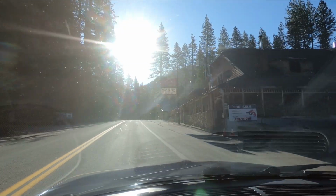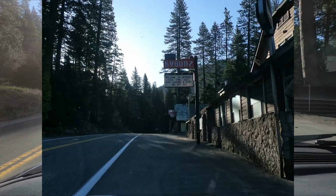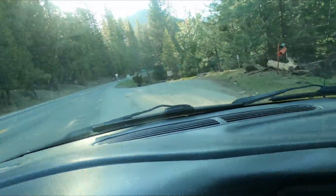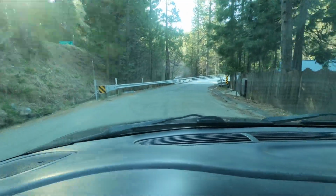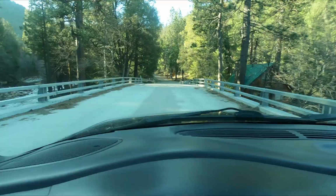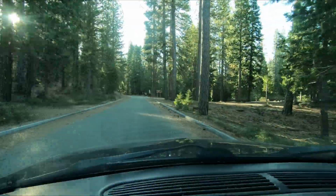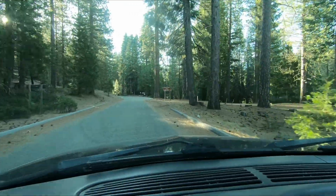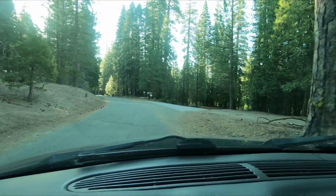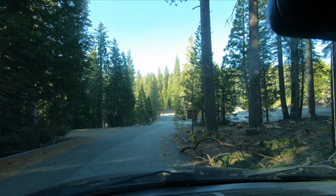Sign, you'll see the red Caples sign, and then turn right on Silver Fork Road. And you will take this road 10 miles once you leave Highway 50 to get on Silver Fork Road. On the way to the trailhead, there will be several intersections along the 10 miles, but stay on the main road. Okay, I've gone the 10 miles.